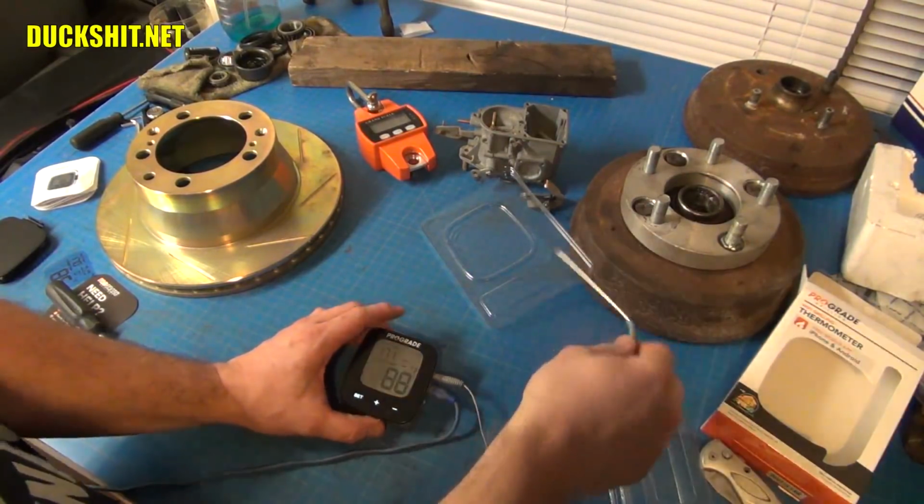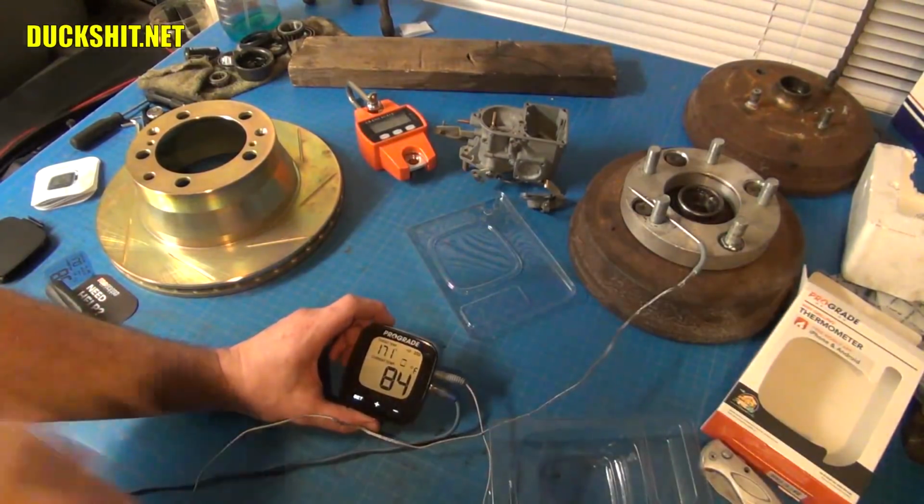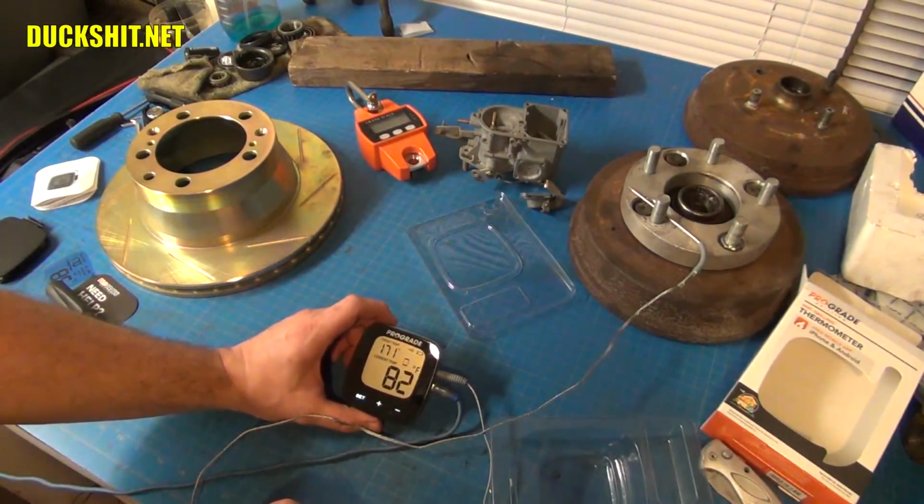Yeah, blowing on it does make the temperature change too. See, putting it on something cool here like this brake drum, that should drop it down a little faster as the brake drum sucks the heat right out of it, and it is.